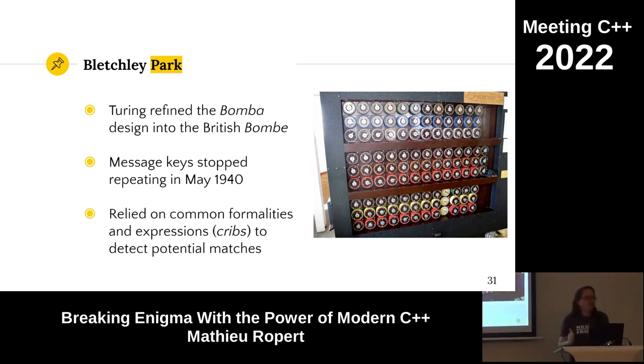And there were a few other things that you could do. A lot of messages started with an "an" to someone. So you could also know that the three characters were always the same. A bunch of things like that. They were looking for common words that usually appeared at the same place.